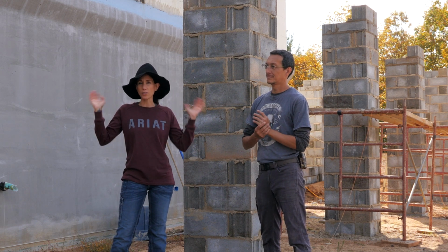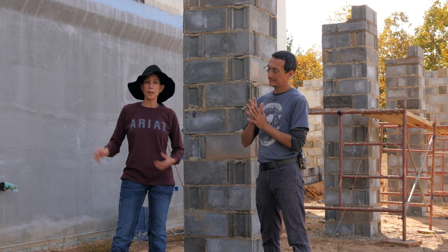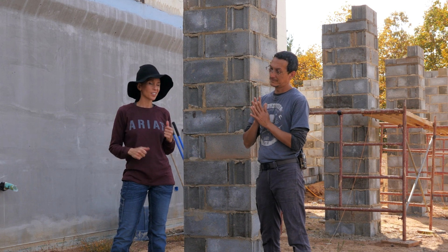But we're looking to get this all done, the outside of this all done by the end of November, all sealed up, and then we're going to start working on the inside. That's all the fun stuff too.